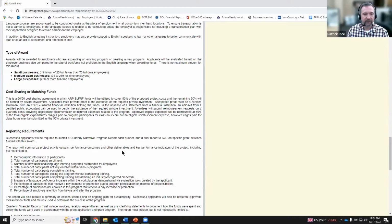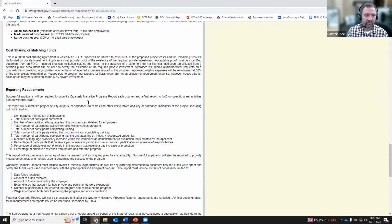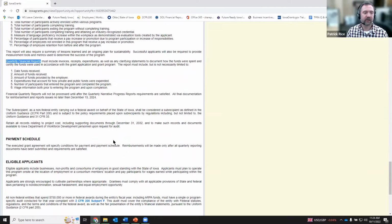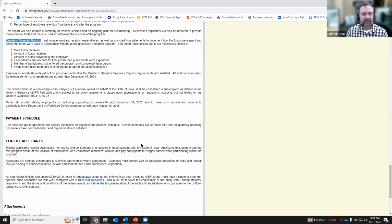Again, with this being federal grant funds, there are going to be reporting requirements that you are responsible for. So please be aware that those reporting requirements are something that you are responsible for, if you are awarded, to provide on a quarterly basis. So Sarah mentioned that there is the quarterly narrative progress report. This is an example of what some of those metrics are going to be that we're going to be asking for. Those have to be turned in and approved prior to the quarterly financial report coming. So there are going to be 2 reports on a quarterly basis that you'll be responsible for if you are awarded. And then it scrolls through eligible applicants as well as the payment schedule.